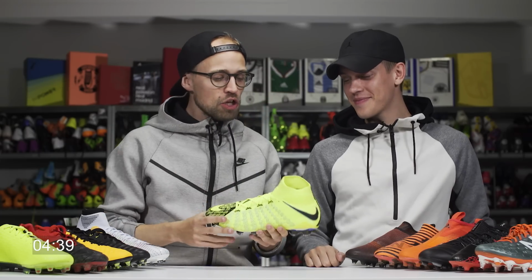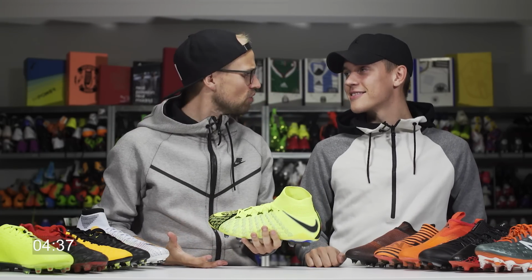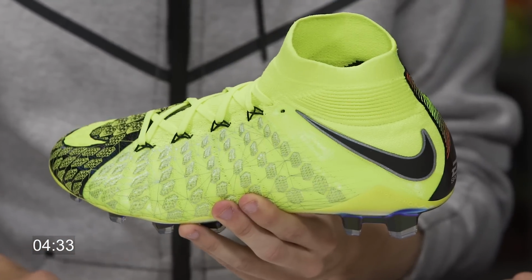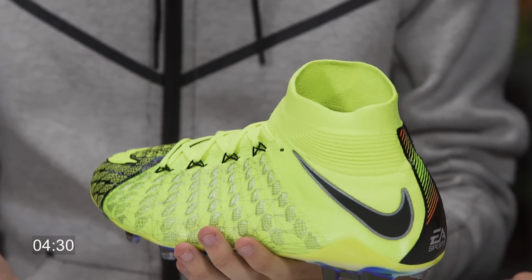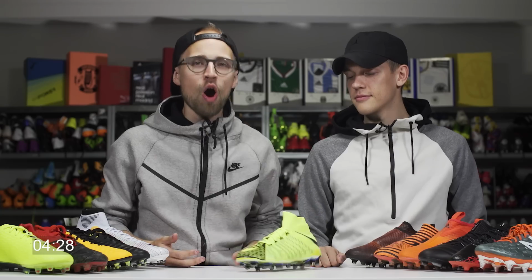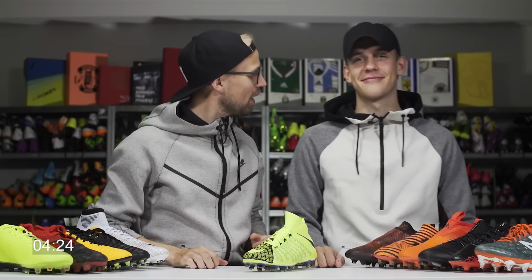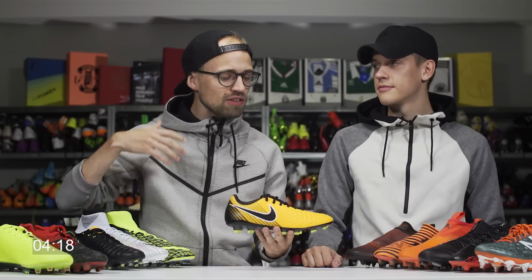Okay. But anyways, today we kind of still have this actually, because the Hypervenom is being positioned as a striker's boot. But I like the Hypervenom. I'm a winger. Does that mean I can't? No. If I like the Hypervenom, I'm gonna play in the Hypervenom. We still have the Magista being positioned as a boot for midfield.